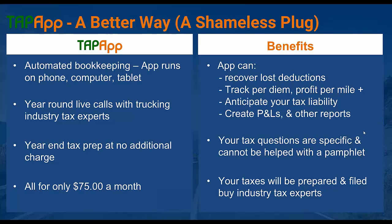And then also, if you find out now, you could purchase additional equipment. Like if you were really thinking about getting the transmission rebuilt or buying that trailer or whatever, maybe buy it now, because then you can offset that tax before the end of the year happens. So it's really important, if you haven't done anything with your bookkeeping, to keep on top of what you've done throughout the year. Right now is the time to do it.